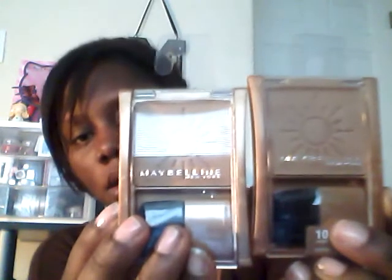And then I also picked up these while I was there. I got 2 of these blush bronzers in Sunlight by Maybelline. Same thing, just 2 of them. And then I got this blush in Dusty Mauve by Maybelline. And then I got this eyeshadow, and it's called Siamese Pink. It's 2 pinks. And then I also got Twin Peach shadows.